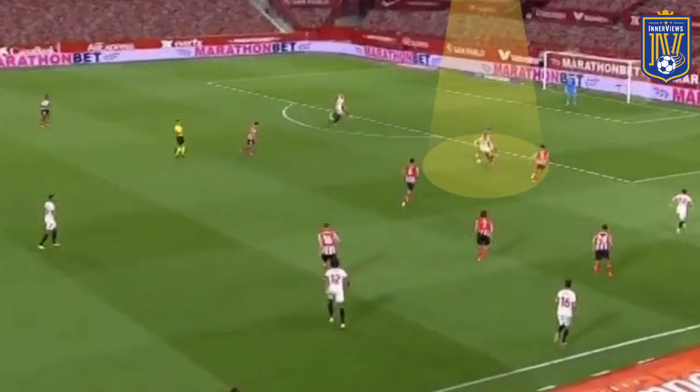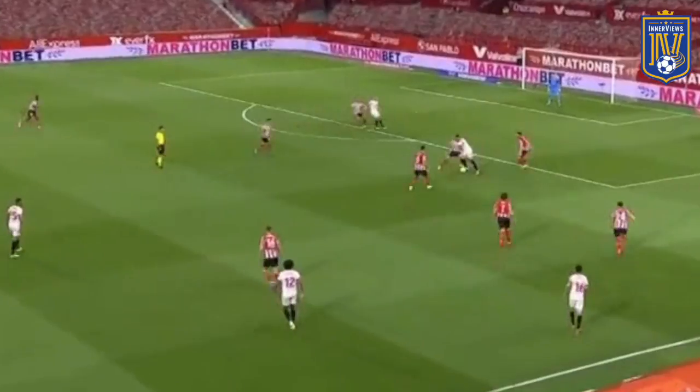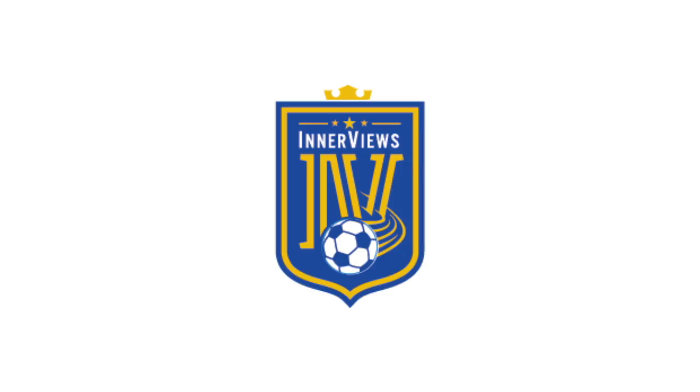As you could see, the pass is successful and his teammate receives it, but once again from that position, they end up losing the ball.